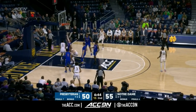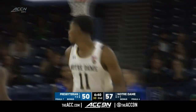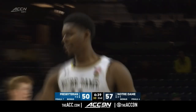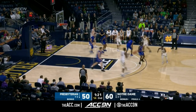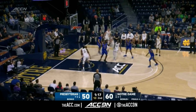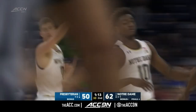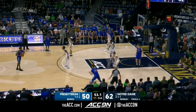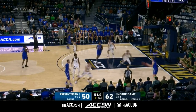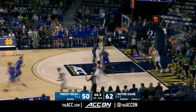Pflueger. Critical time right now. Drops it off for Durham. Great execution on the backdoor cut. Leads Notre Dame in scoring with 13. That's exactly what Notre Dame's doing. Fade away. Got it. Largest lead of the game. They'll take on Toledo on Thursday on ESPN. Look out. Here's McCormick. Got it.